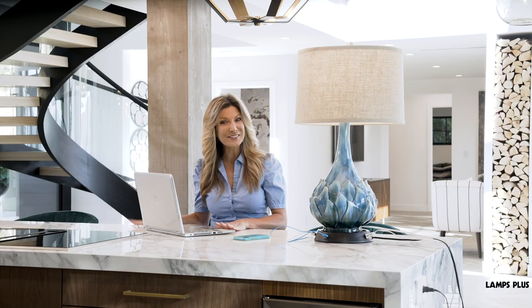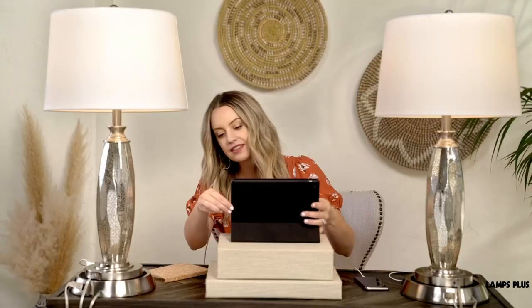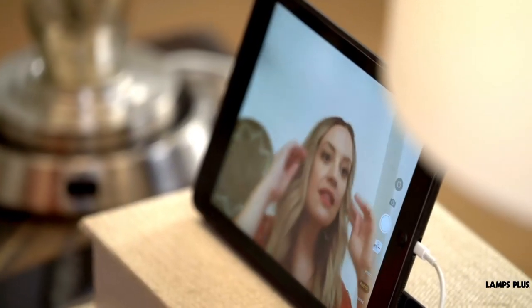Many of us are using our work tables to conduct webcam calls. We have a whole video with tips on how to do this, so be sure to check it out.